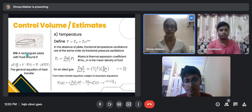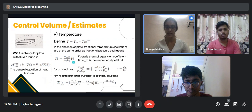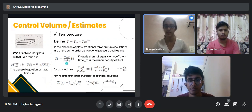On the left, we can see the picture of the control volume, which is basically a rectangular plate with fluid around it. We see that due to the formation of the wave, there are oscillations in the temperature. We can state the temperature with the following equation: T equals Tm, the mean temperature, plus T1 e to the power i omega t. The exponential part signifies the sinusoidal nature of the temperature. We also see that the temperature is proportional to the pressure amplitude. The proportionality constant is Tm beta by rho m Cp. Here beta is the thermal expansion coefficient, rho m is the mean density of the fluid, and Cp is the heat capacity of the fluid.